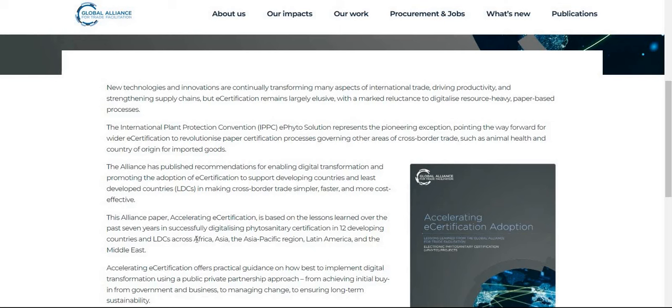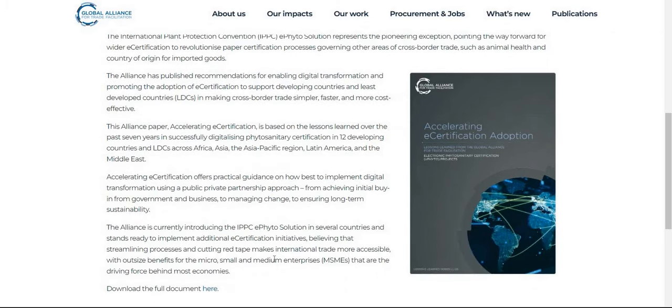The Alliance has published recommendations for enabling digital transformation and promoting the adoption of e-certification to support developing countries and least developed countries. This Alliance paper, Accelerating E-Certification, is based on the lessons learned over the past 7 years in successfully digitalizing phytosanitary certification in 12 developing countries. Accelerating E-Certification offers practical guidance on how to best implement digital transformation using a public-private partnership approach. The Alliance is currently introducing the IPPC eFido solution in several countries and stands ready to implement additional e-certification initiatives.